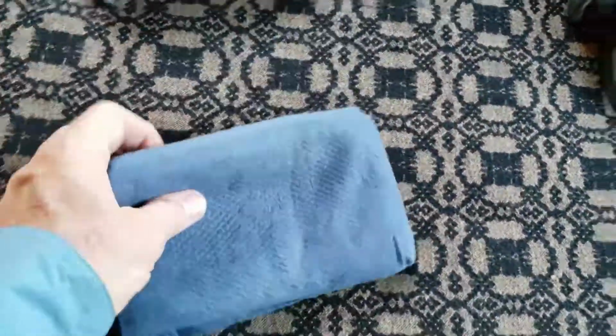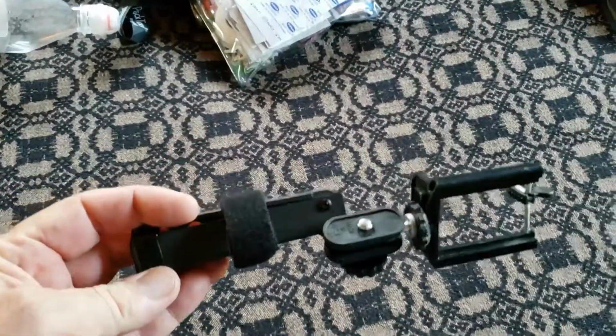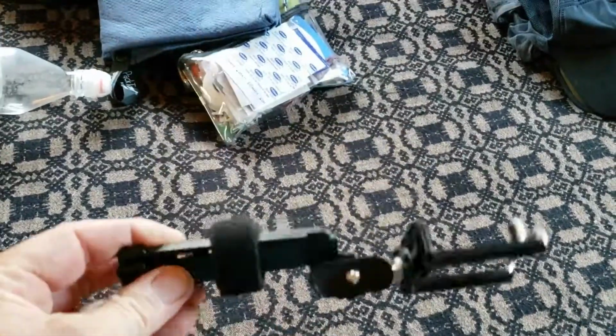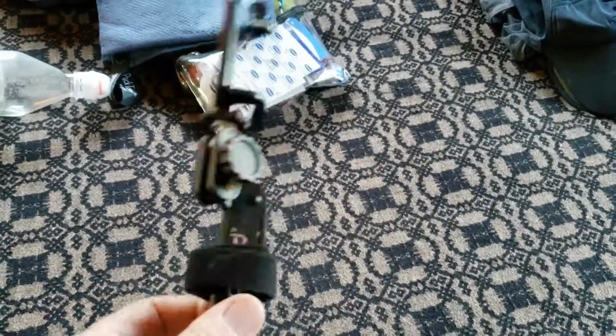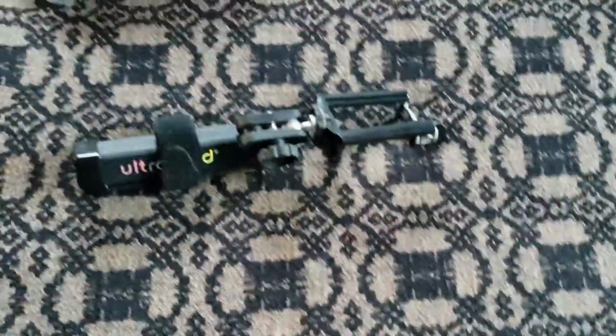Camp towel, very lightweight. Basically, it's like a blue ShamWow. If you don't know what that is, look it up. The Ultra Pod for my camera. My camera is my phone. Very lightweight, great thing. You can attach it to a tree limb. Really, really cool, little Ultra Pod.